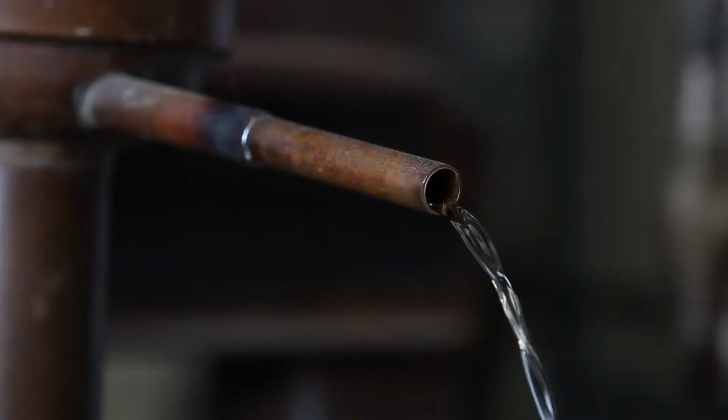Distilling has an enormous reduction rate, so we end up with generally somewhere around 10% of the volume that we start with. When we're making gin and whiskey, the reduction is more extreme because the starting alcohol is lower.